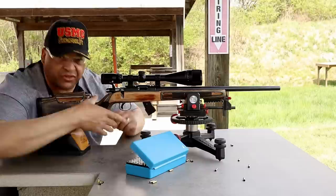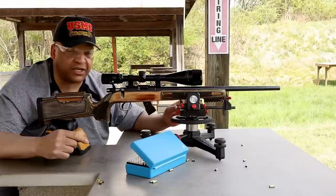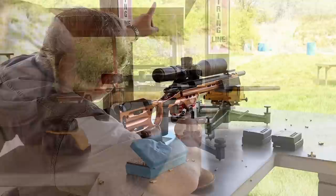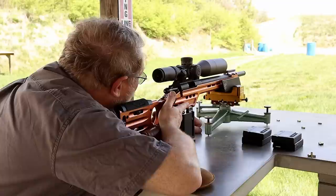Oh, no, wait. Not just yet. We got another guest with some interesting rifles we're going to put on camera downrange. Let's get these targets, get his target set up, and we'll see what old DM can do with his rifles. All right. Get him to land on my target. I don't know if we can make him land on your target, but I understand. I will take him out. 747's coming in for landing.